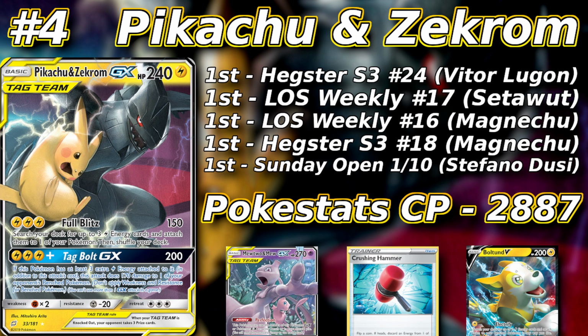First at Hexer's number 24. First at LOS Weekly number 17 and 16. First at Hexer number 18, and first at the Sunday Open on the 10th. A lot of great players are still choosing to play Pikarom, and in my opinion, it's still one of the best decks in the format.